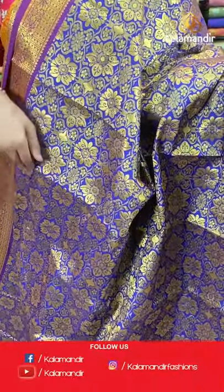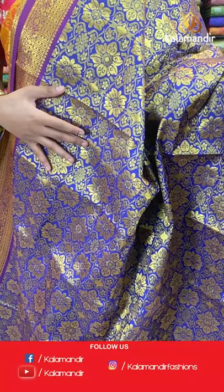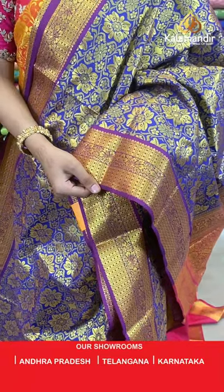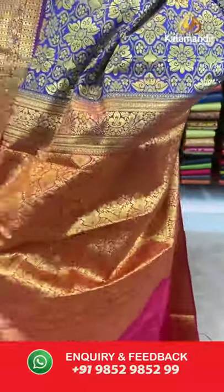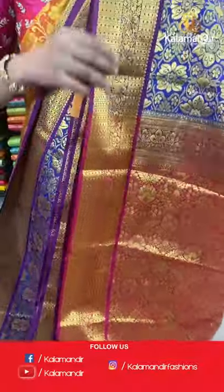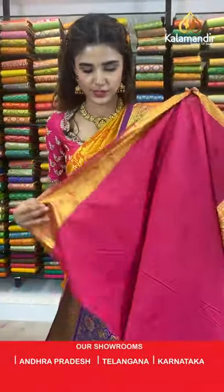The body is brocade with floral design, and we have a contrast rich pallu. So we have a contrast rich border and a contrast rich pallu. Very beautiful design. And a plain blouse with a border.